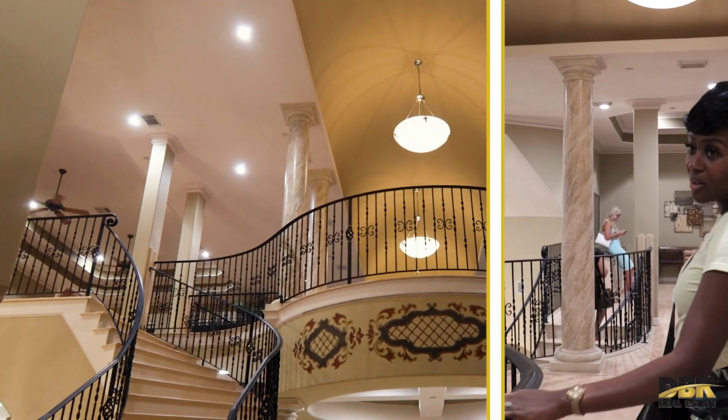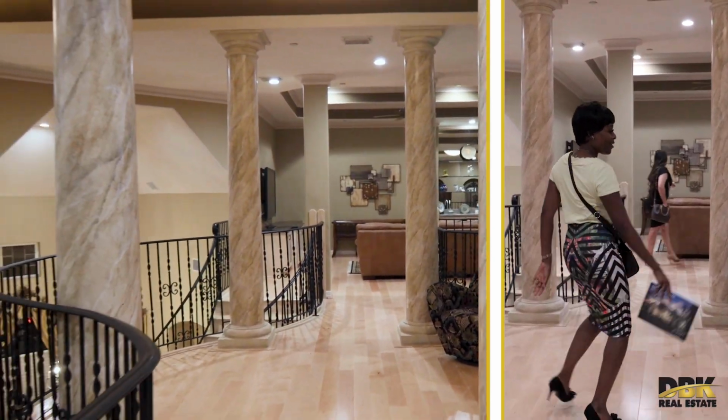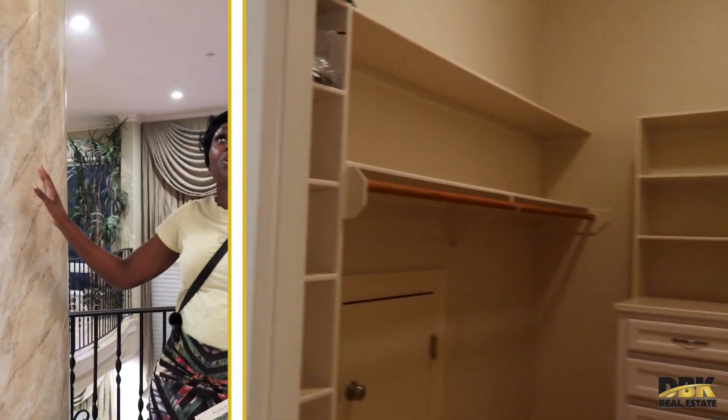Look at this catwalk. I can be a top model and just walk, walk, walk. I feel like you are in Greece somewhere or Venice or something like that. Look at the architecture. Look at the ceiling. You see that?